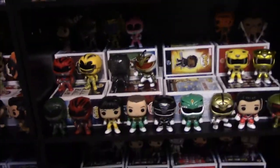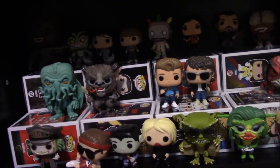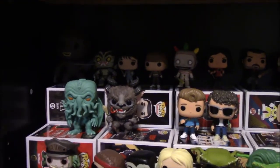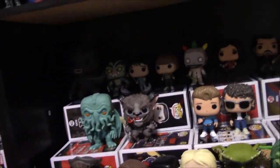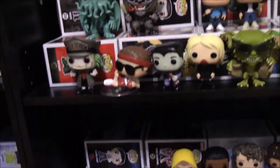And then the next shelf down is stuff more related to the channel. This is my horror ones. I have a few in the living room where my horror movies are at, so this isn't all of them. But these are, I guess, my least favorite ones, because most of my favorite ones I have in there with the horror movies. So we got a few there. We got Twisty the Clown, The Lost Boys.